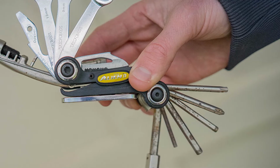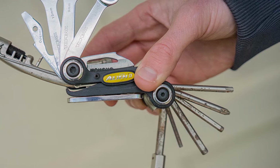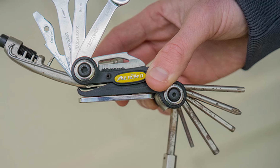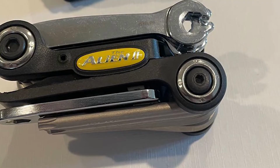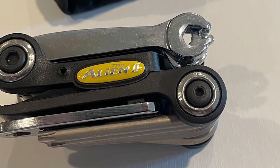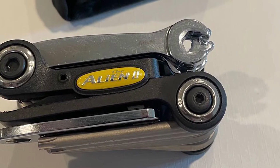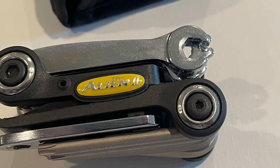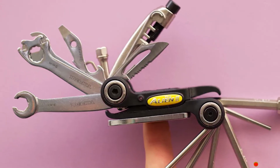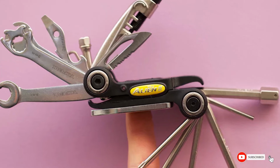Most multi-tools will have a range of hex wrenches, but this one has some of the bits that are often missing from more streamlined options. At 10 ounces, the Alien II is chunkier and weighs more than twice as much as other multi-tools on this list, but that doesn't bother adventure photographer and cyclist Evan Green. "It's worth its weight," he says. "I know I can throw it in the pack and it'll handle almost any common bike repair while I'm out on a ride."